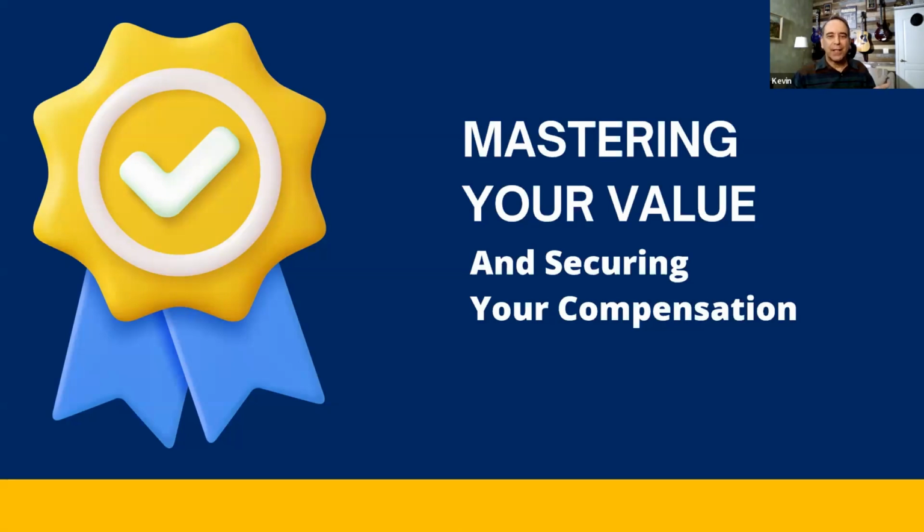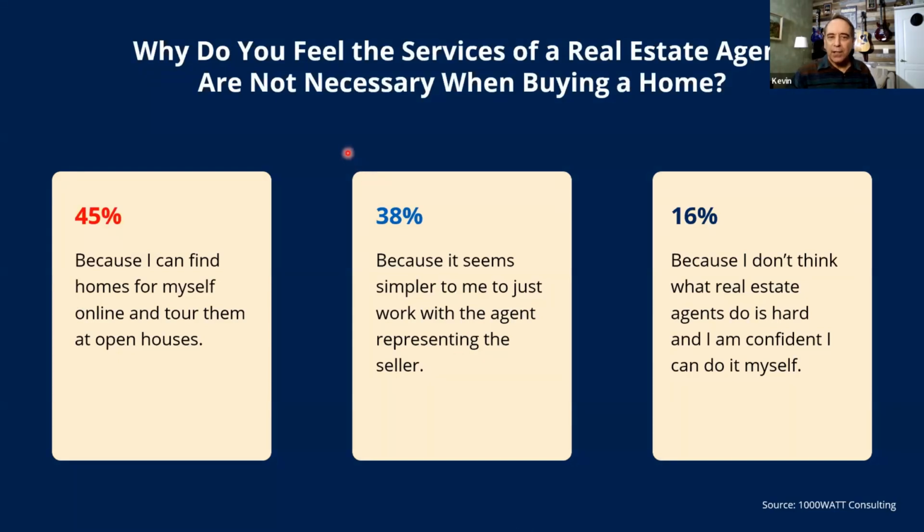And by the way, do consumers question the value of real estate agents? Well, let's look at some data. Okay. So here we ask this question, a survey of 1,000 consumers. Do you feel the services of a real estate agent are not necessary when buying a home? Now, hold your comments for a second, because I know you're all saying, of course they are. And I don't disagree with you. But these are really good things to look at. These are how people actually responded. So 45% said, because I can find homes for myself, stop screaming, because I can find homes for myself online and tour them at open houses, I don't think the real estate services of an agent are needed.